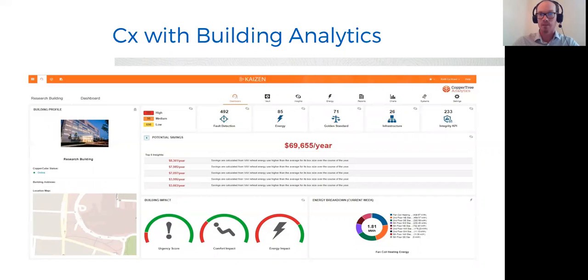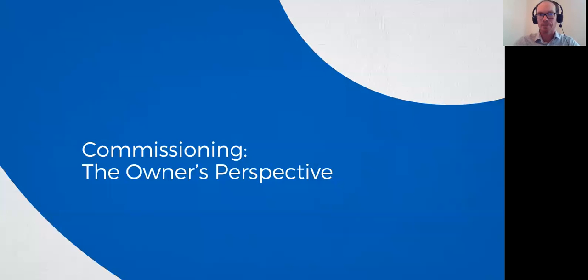You get it in there, 10-month, 11-month warranty review. That's something the commissioning provider does. But having this is extremely important to end up with a great, highly performing building. So I will essentially leave it at that and turn the torch over to Gordon for his perspective.